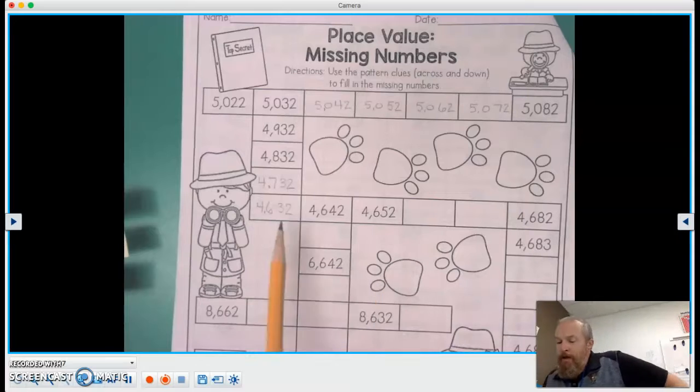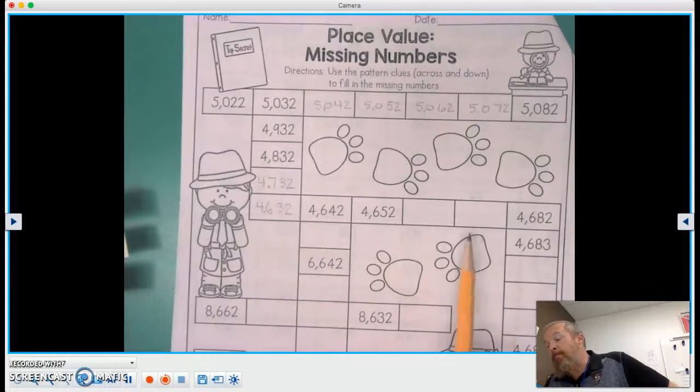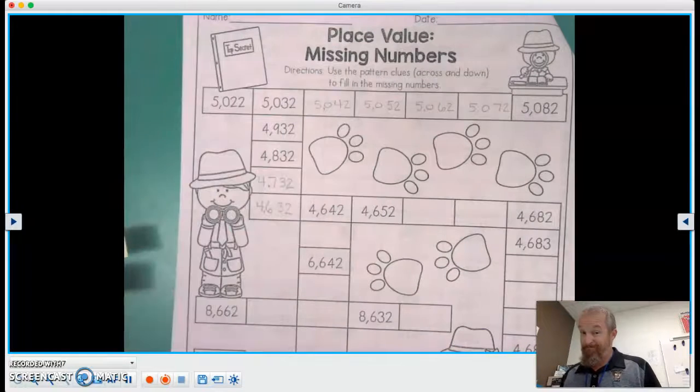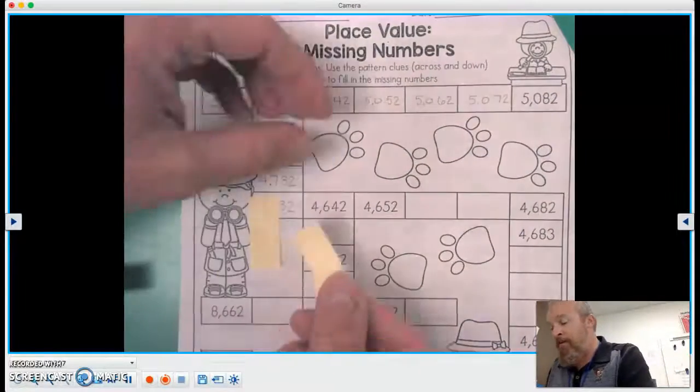So let's look at the next one. 4,632, 4,642, 4,652, and so on. So, what are you going to cover up here? Yep. You're going to cover up the 4,000 and the 600. Very good.